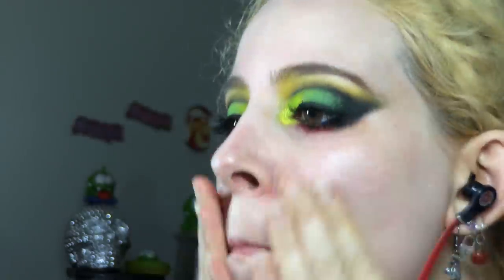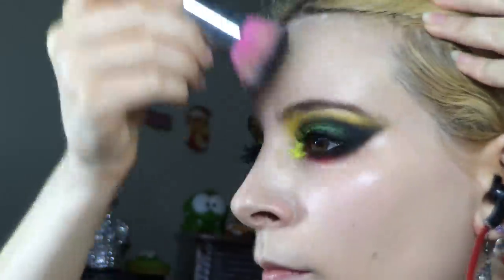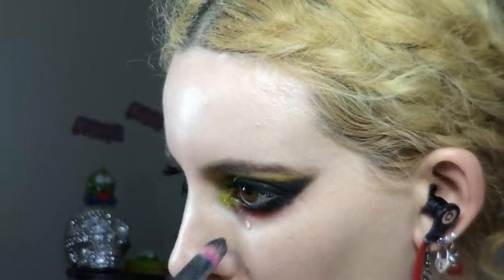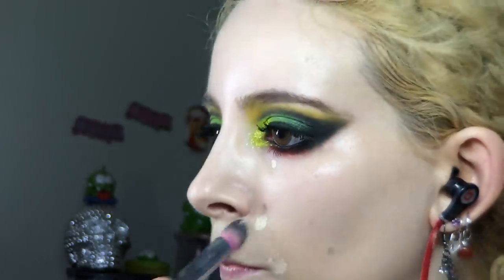As usual for the face, I primed with Benefit Professional, mainly around the center of my face, blending it outwards. Then I used Bourjois Healthy Mix in 51 Light Vanilla for foundation, buffing it in with my Sedona Lace 928 Synthetic Flat Top Brush. I covered up my dark circles with MAC Pro Longwear Concealer in NC15.